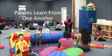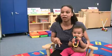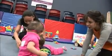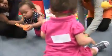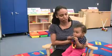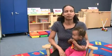Another thing that I think happens in the workshop is that parents really learn from one another. I do love meeting the other parents. I've actually met 2 parents here that had children who are roughly the same age, and just to talk to them and say, you know, do they sleep through the night? Are they teething? How many teeth do they have? Just to be able to talk to another person who's in that same situation as you, oh, it's wonderful.